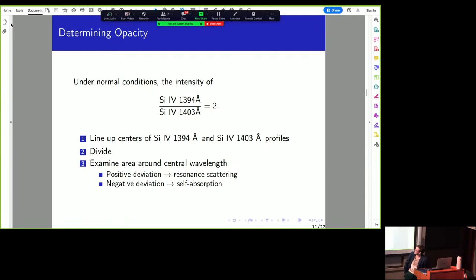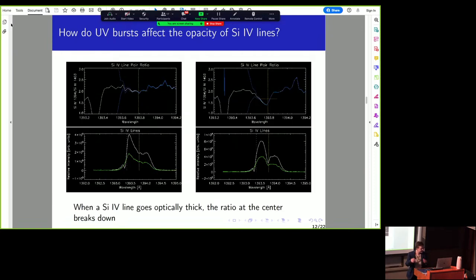But that ratio will start to break if we've gone optically thick and we're starting to see signs of self-absorption or resonance scattering. So in order to do that, I literally lined up the centers of the two profiles and then divided them and examined the area around the central wavelength. And that's what that looked like.